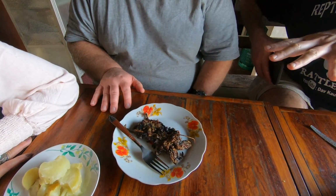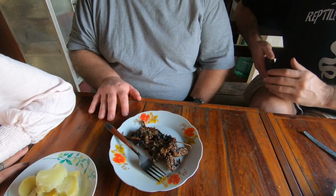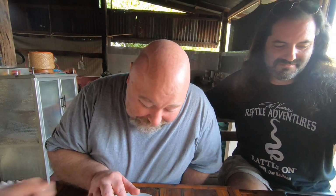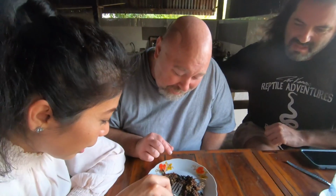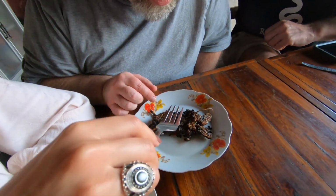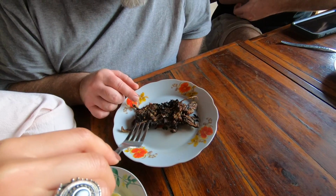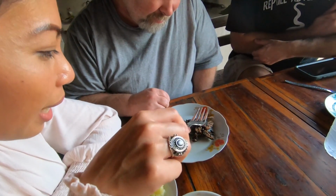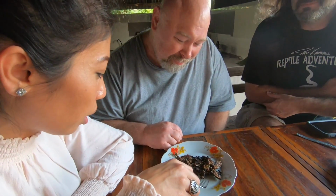The question now becomes: was this frozen, thawed? No, we only use live here. They barbecue it, they roast it to make it crunchy and all that. They put all kinds of spice in it. What is all this in it? Garlic, lemongrass, chili flakes, some fish sauce, oyster sauce, another spice, pepper, salt.